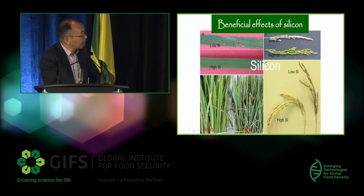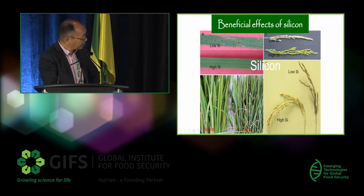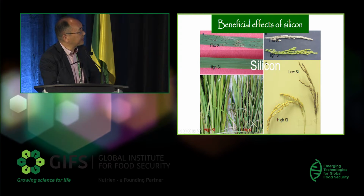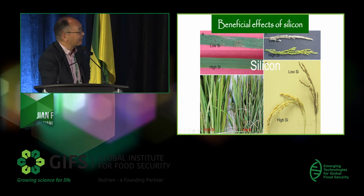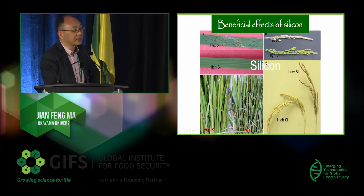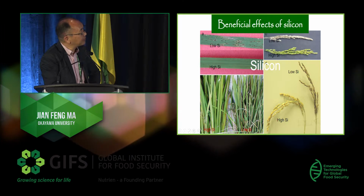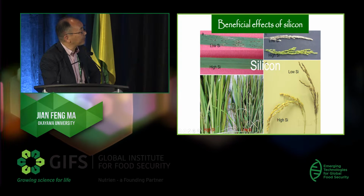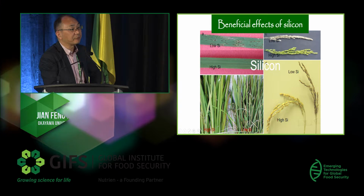It is especially important for higher and sustainable yield of rice, because rice is a silicon-accumulating plant. As you can see here, if you have high silicon, it will be more resistant to disease, this is rice blast, to insects, and also more resistant to typhoons, okay?